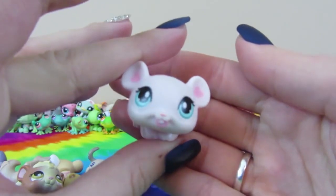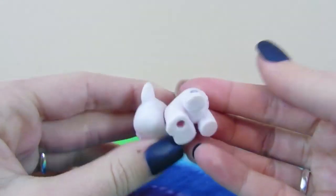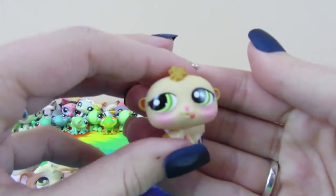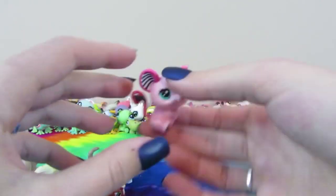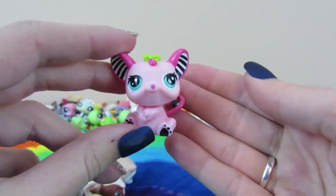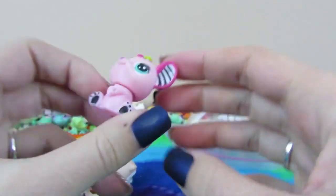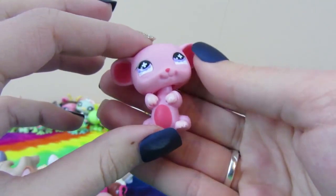A nice, cute little mousy. Really adorable. Like this guy. These hamsters. This hamster, he has his tongue sticking out, so he's kind of funny. This mouse, I just love. Can't remember. I think I got this one online, but she's just a really unique coloring, and I think that it just is super unique, and I like it. This is an older LPS, I think.